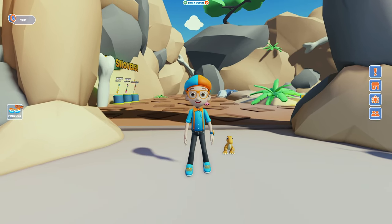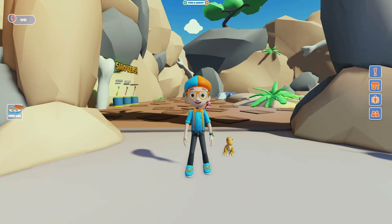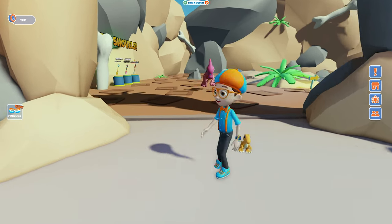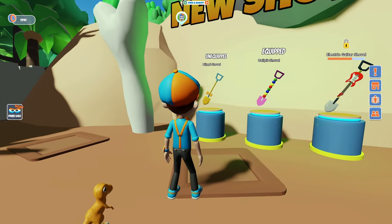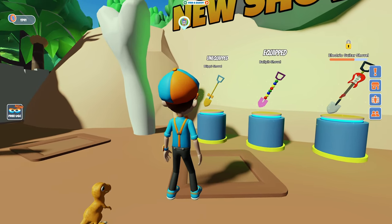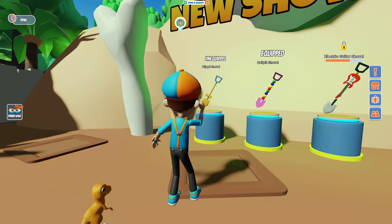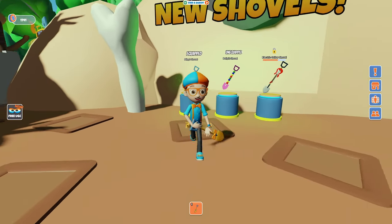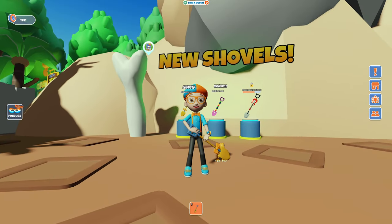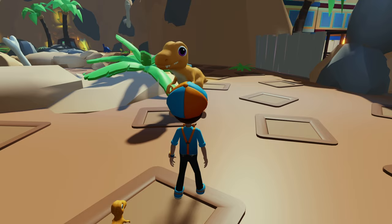Hey! It's me, Blippi! And look, I'm here with my dino buddy, Tommy the T-Rex! Come on, let's go look for another dino egg! Whoa, first we need to pick a shovel so we can dig up an egg so Tommy can have a friend. Maybe we should pick the Blippi shovel or the ball pit shovel or maybe the guitar shovel. I think the Blippi shovel's perfect for me.